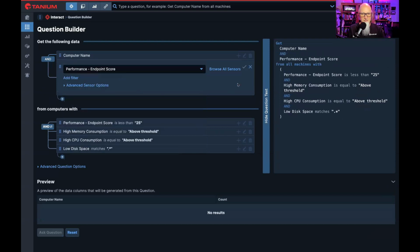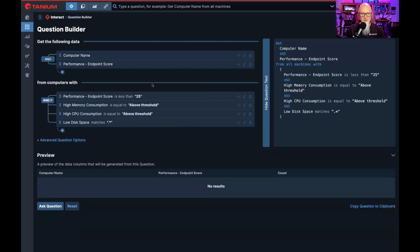All right. So now, even though it got me close, and I want to set your expectations appropriately here, it is still AI. It's artificial intelligence, and it's going to get you close. So you can still just copy it to Question Builder, tweak it a little bit, and I think that this is really going to help accelerate your Tanium experience.